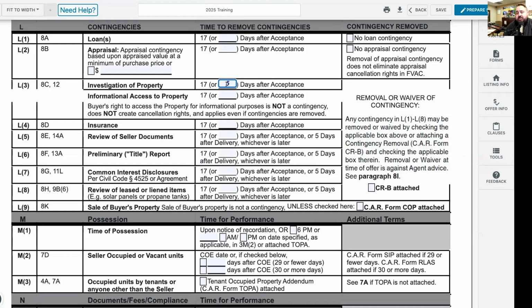But if you're a buyer's agent, you need to jump on it immediately. That's got to be something you're not putting off. Have the lender help find home insurance, or you've got to get your buyers active in finding home insurance.